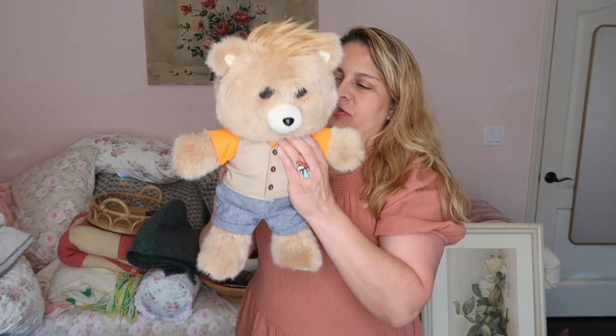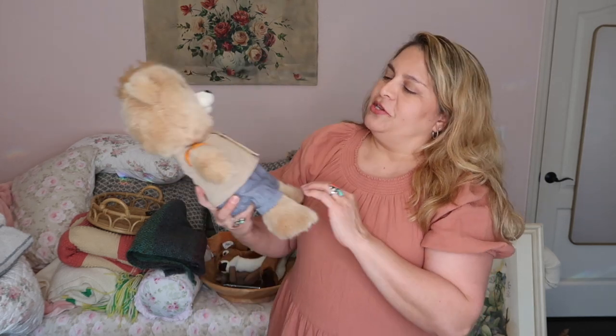I usually don't pick up new toys. I try to pick up vintage toys, but it's still nostalgic, and the fact that he's new and now has electronic eyes kind of interested me because I've never seen one like this. I never knew they even made it like this. And he was only $5.99 minus the 25% off. So I thought, why not? And I think that's it for now, because the other stuff I have, I need to do another video because it's just a lot.